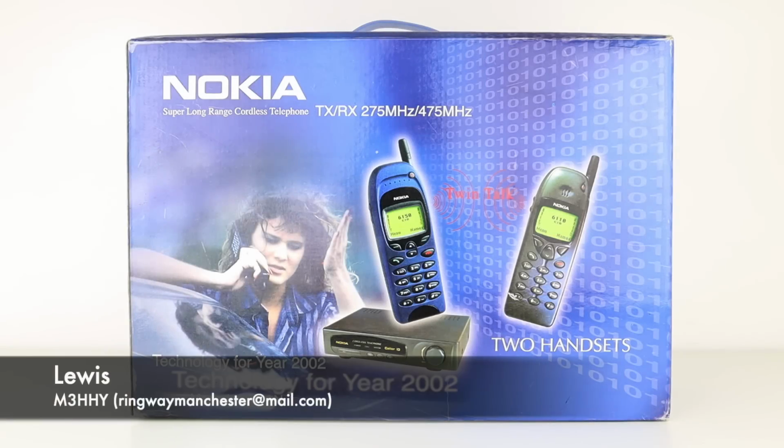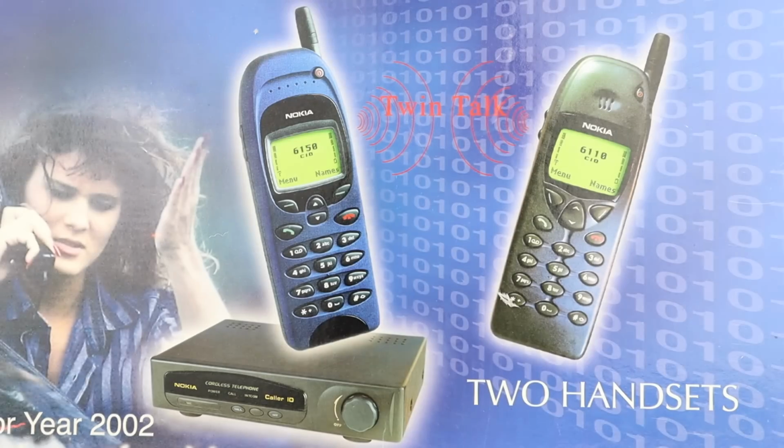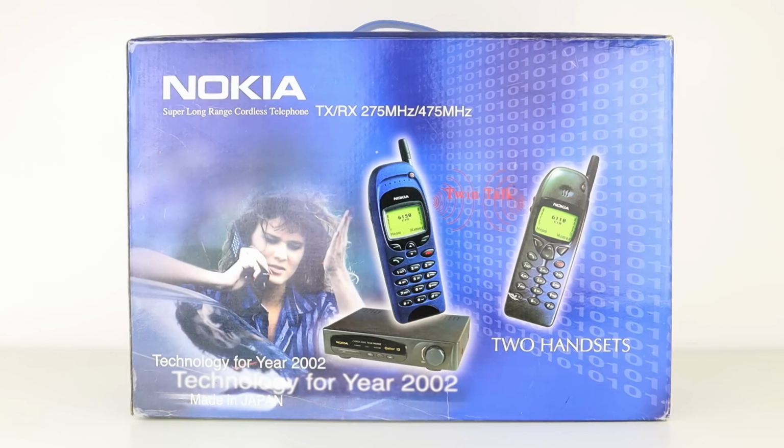I was recently sent a link to a Facebook Marketplace sale for this interesting looking package by a friend. There was one photo, this box, and I saw the familiar Nokia 6150 and 6110 mobile phones and what appeared to be some sort of base station. It was 20 minutes away and £12, so after messaging the seller, I arranged to pick it up the following day. What on earth have I found?